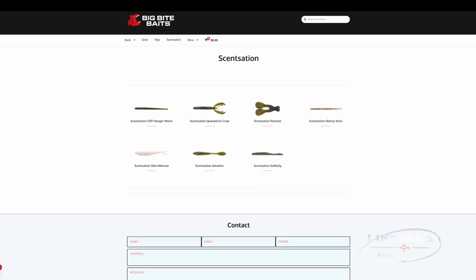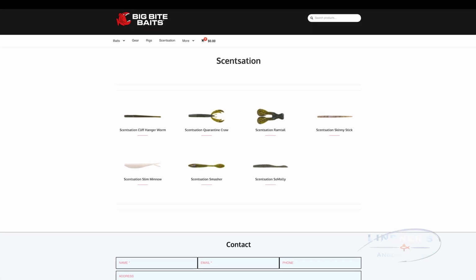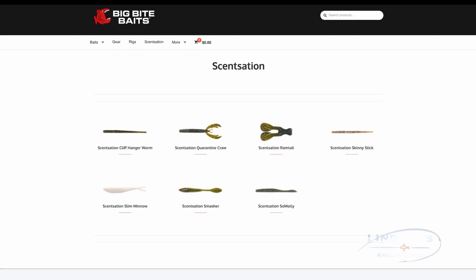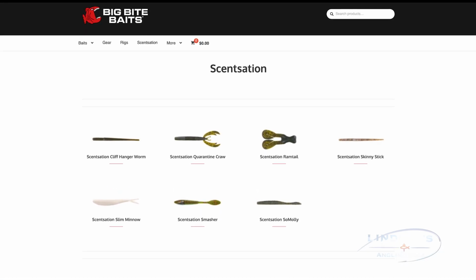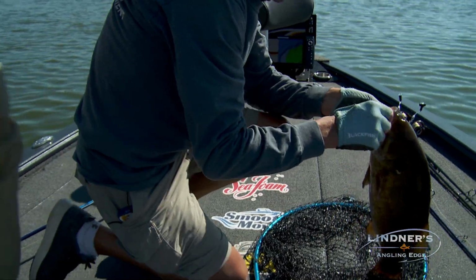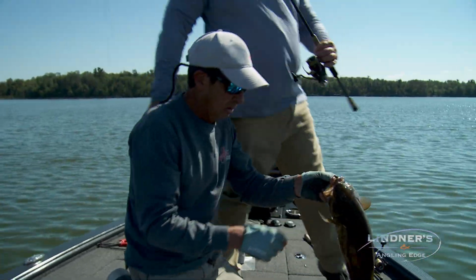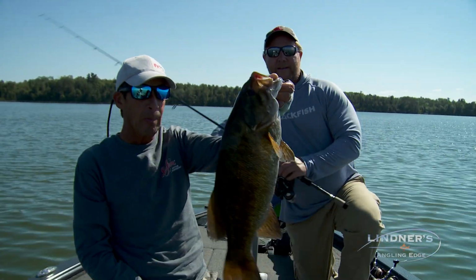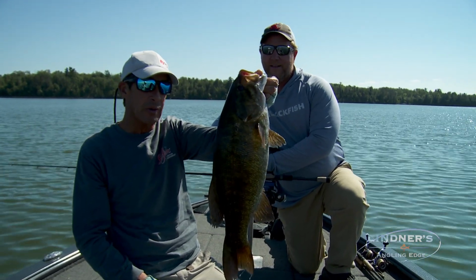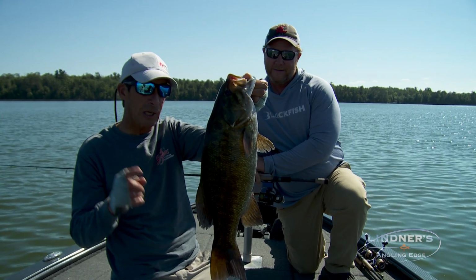Big Bite makes a whole series of smallmouth bass baits called Sensation. We've been fishing it for the last couple of years and I've done really well with this stuff. I really like it. No question about it. When it comes to catching a lot of big brown bass throughout the warm water months, finesse is the way to go. The other thing is to do your homework with your electronics.